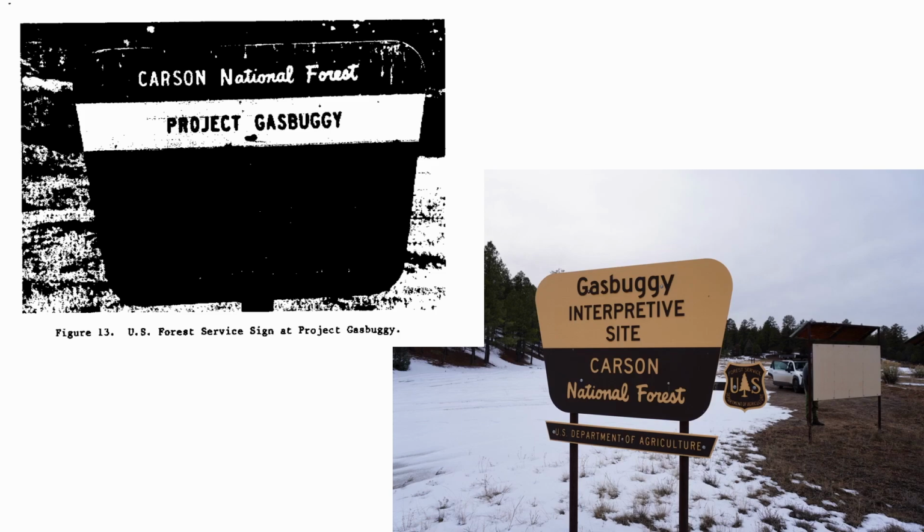There is no hazard to human health or to the environment at surface level, and the site has been released for unlimited use, primarily because of its location in a national forest as a recreational site. Of course, environmental remediation always includes some combination of physical cleanup and institutional controls, policies and rules that ensure that radiation or other contamination that has been contained stays contained. And the Gasbuggy site is indeed subject to institutional controls.